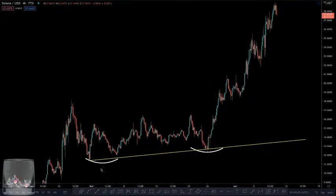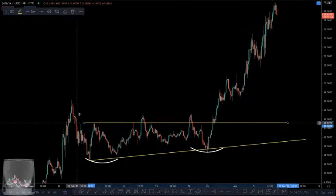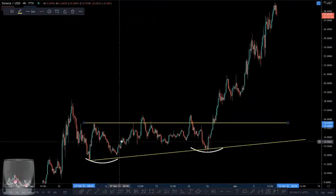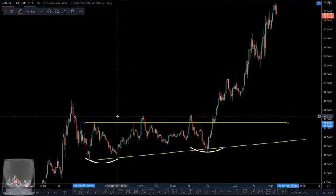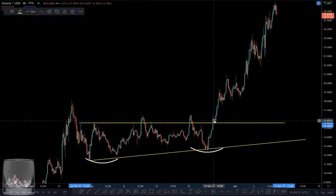Okay, so we have that neckline painted. Basically you found the high, you create the bottom, and then you run back up, you test the high, fail, test the high, fail, and then you finally break through, right? So that created this neckline that you then back tested and held.